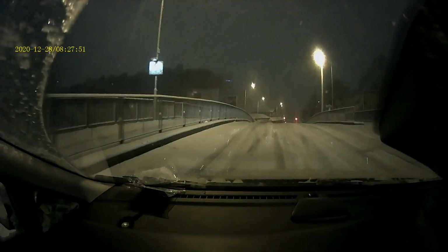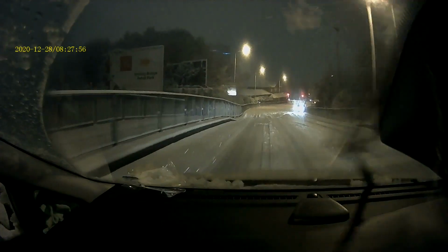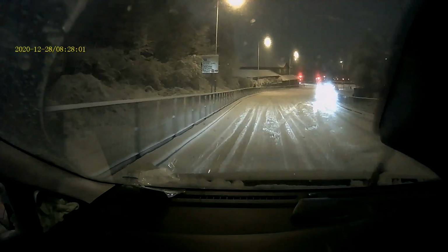I definitely don't want to end up stopping on this bridge, because we'll get stuck like this car that's just having trouble coming up the other side. Okay, gentle.